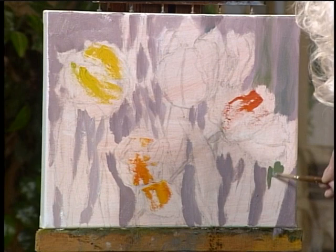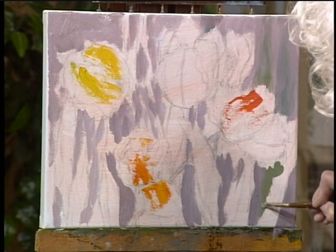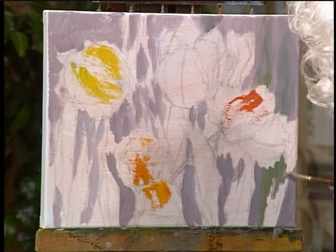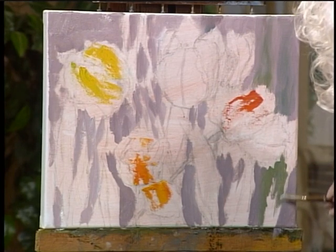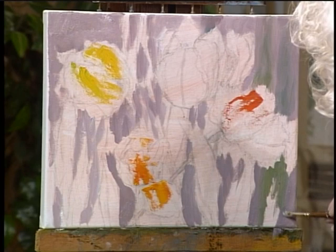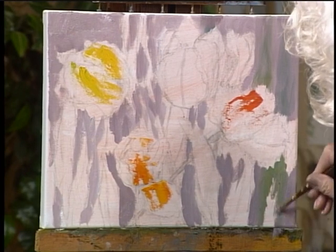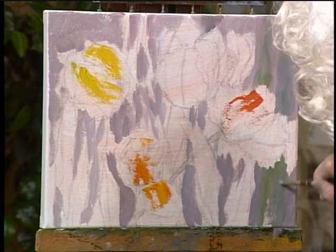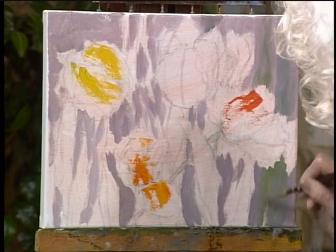Sometimes, as the painting's going on, you're going through that painting process, you realize that there's other approaches that possibly might work a little better, but you don't know that unless you're open to trying them all.